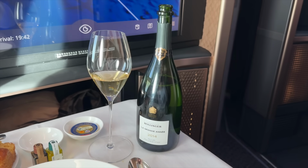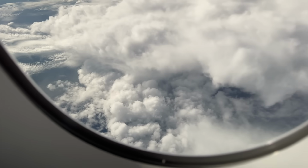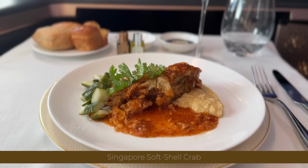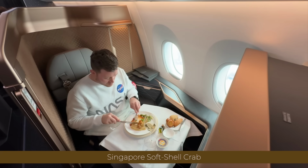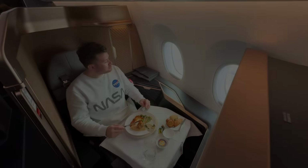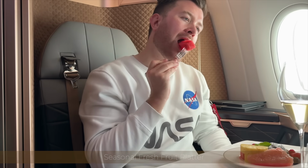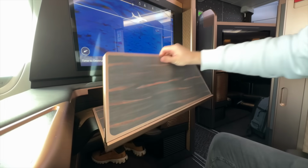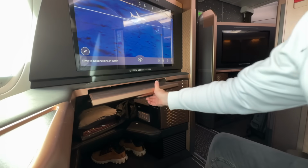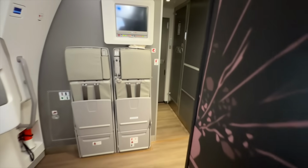After another top-up of the Bollinger, we'll move on to soup of the day, which is a lobster bisque dressed with watercress. For a curveball instead of my usual steak, I've opted for the Singapore soft-shell crab in a sweet chilli sauce. My word, what a choice. To close, I go for the seasonal fruit platter. I've got to balance it all out, right? Before trying out the bed, I think I'll freshen up in the forward lavatory.